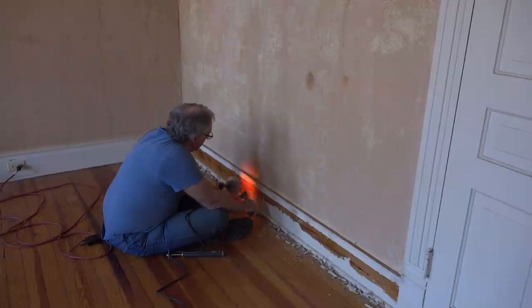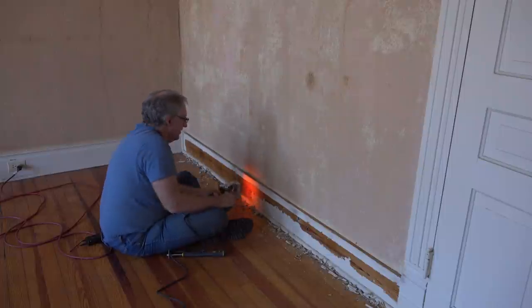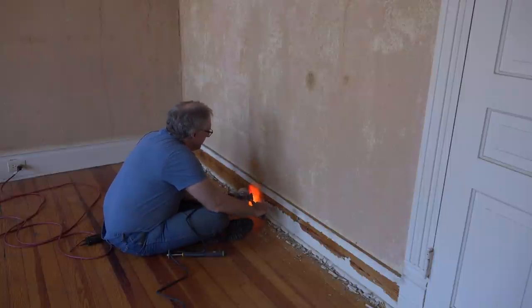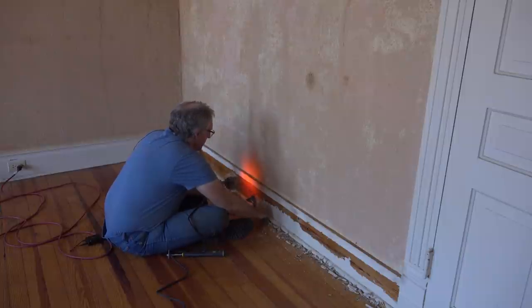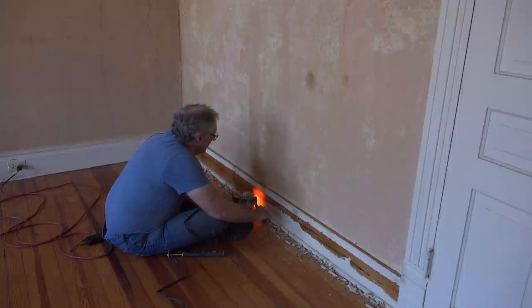All right, continuing on here, I'm just trying to scrape off as much as I can. It's kind of an odd combination of burning paint smell and a sweet smell of pine. It has a very strong pine smell. This tool is working really well.